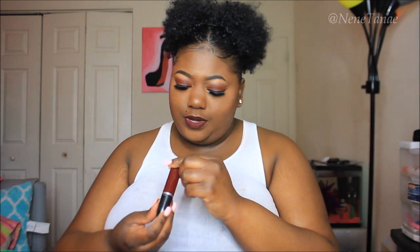Also, for my lips, I picked up this new MAC High Drama, and it's a liquid lipstick. Honestly guys, MAC's liquid lipsticks are so lit, they are really good. So I used High Drama, and as you see, I have this black outline, so I wanted to put a black in it just to kind of smoke up the look some more and give more definition to the lips. Overall, I'm really feeling the look.